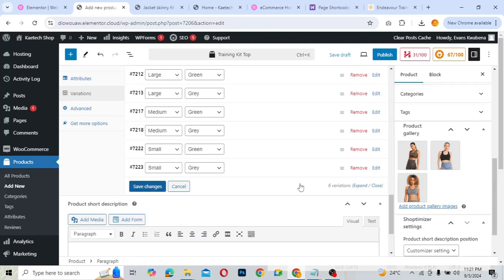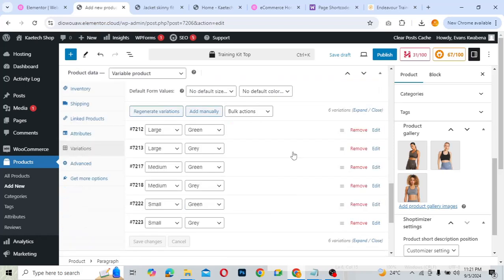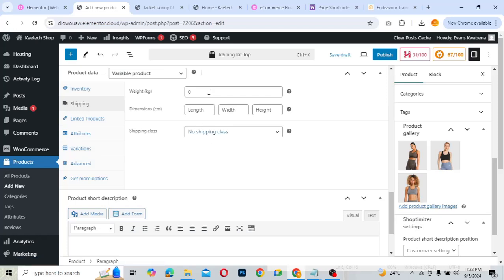All right, so now that we have it set up, all we need to do is to click on save over here. Okay, so now as you can see, we have the variation set up. We have prices also set up. We are good to go. Now you can go to shipping and set your shipping classes and all those things. You set the weight, you set the dimension, and then also you can set your shipping class if you have shipping classes for it. But we don't have it, so we're gonna leave it over here.